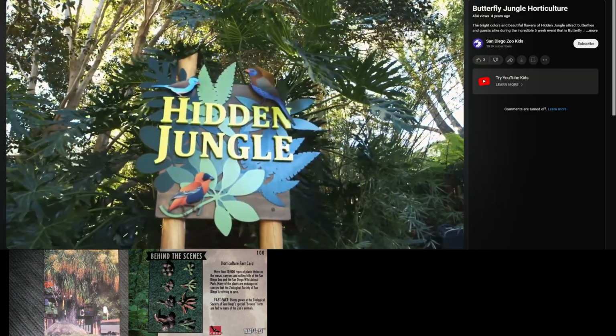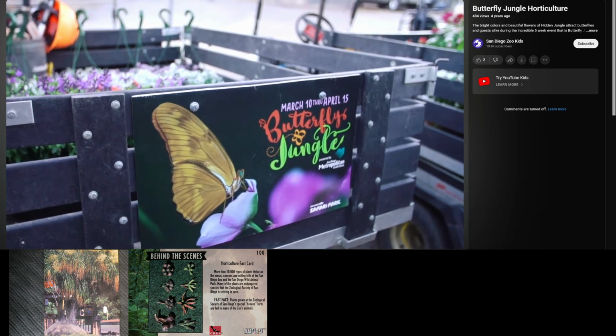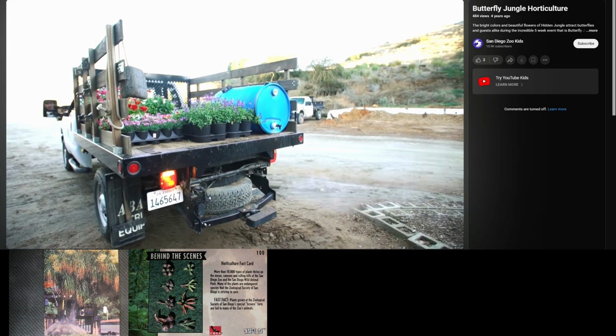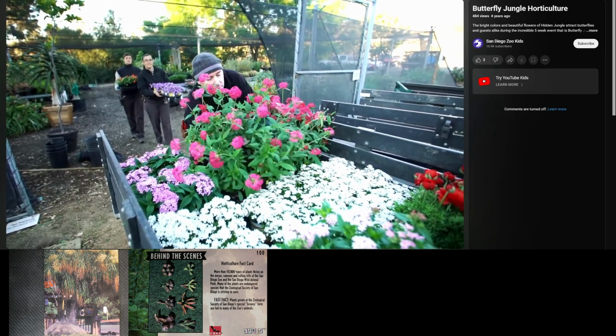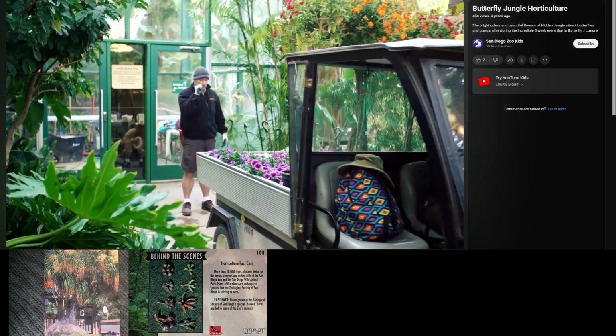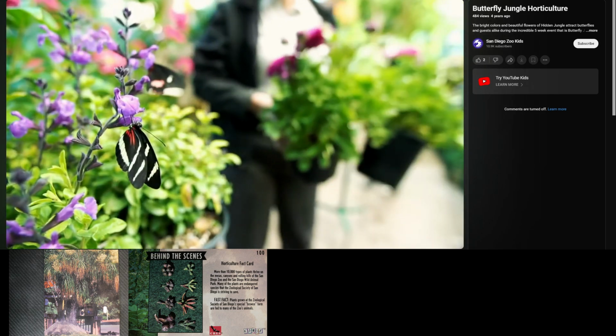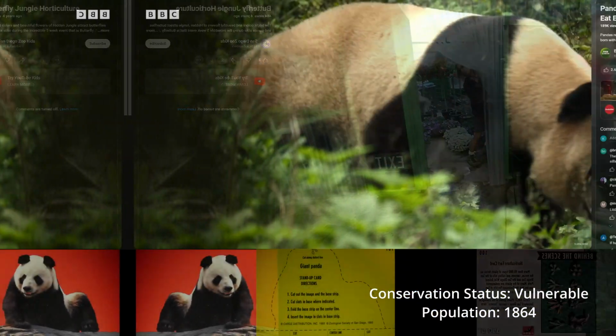The Horticulture Fact Card. More than 10,000 types of plants flourish across the mesas, canyons, and rolling hills of the San Diego Zoo and the San Diego Wild Animal Park. Many of these plants are endangered species that the Zoological Society of San Diego is working hard to preserve. Plants grown at the Zoological Society of San Diego's Special Browse Farm are used to feed many of the zoo's animals.